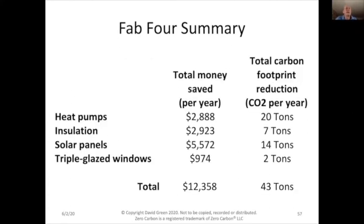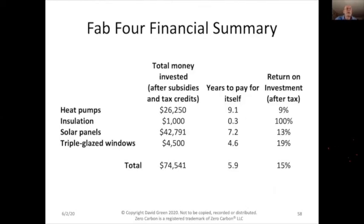So just to summarize, these tables are all in the book, which you'll all get for free. So I won't read it all to you, but overall we saved over $11,000 on the actual bills, but then $12,000 because we have a negative overall cash spent on heating these days. The total carbon footprint was reduced to 0. It was 43 tons to start with. And in terms of investment, the total program costs us about $75,000 after the tax breaks and subsidies, and it takes about 6 years to pay for itself altogether.